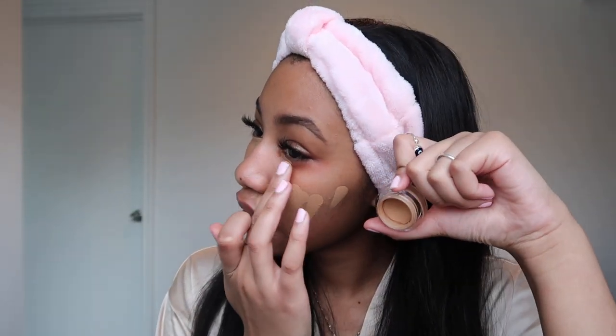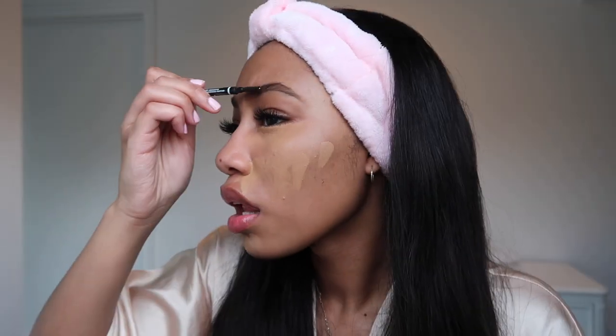And this is a very full coverage concealer. This was pretty expensive. It was $30. $30 for this little thing of concealer. Y'all see how small this is in reference to my hand. I'm gonna buy it again, honestly. It's so full coverage. It works so well. NARS just has good concealers, honestly.